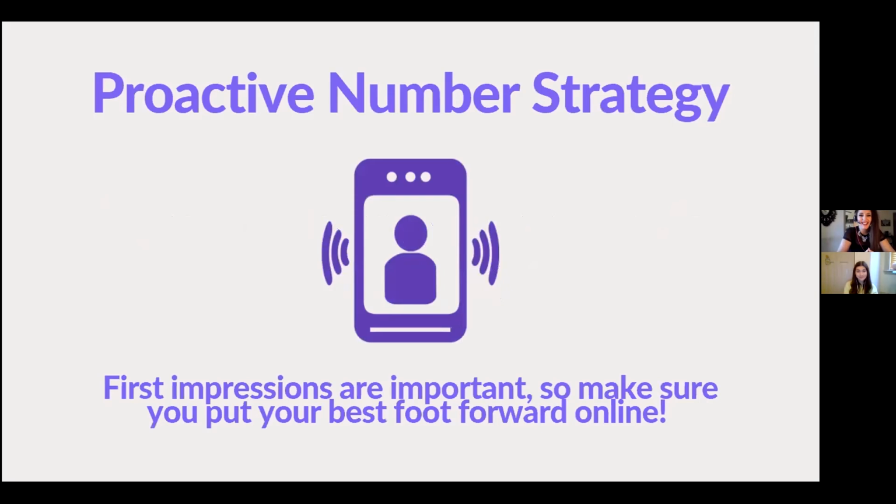Okay, and one bonus strategy that I wanted to talk about when it comes to the reputation of your numbers specifically is to periodically do a Google search of your numbers and see what comes up first. I don't know about any of you, but anytime I get a phone call from a number I'm not familiar with, the first thing I do is not pick up the phone. The first thing I do is turn to Google and Google the number to see who this person is. I try and find out if it's a scam, what's going on. And I think this is really common across consumers as well.